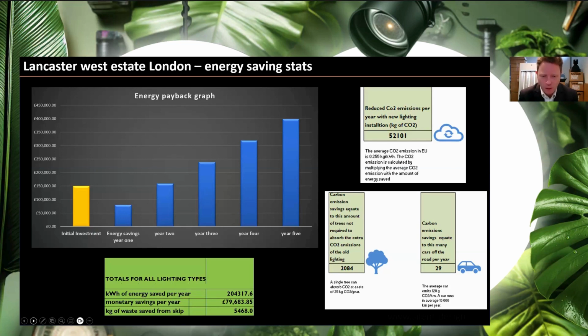The graph on the top left shows roughly what it cost in terms of lights and install. That's the initial investment in the yellow, and then the energy savings from year 1 to year 5. And it was huge. Kilowatts of energy saved per year, 20 kilowatts. Monetary savings of £80,000 a year on running costs alone. And then kilograms from skip, because they were all very heavy, vandal-proof, well-made fittings, about 10 odd kilos each. So we say 5 tons of waste from a skip, which is amazing.